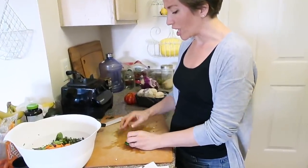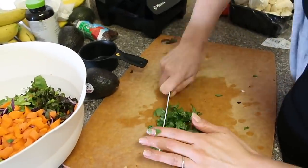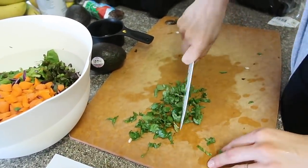So we have our wind-blown basil all rinsed, and I'm just gonna chop it up to smaller pieces. Recipe calls for 1/3 of a cup. Feel free to add more or use less, whatever you like.